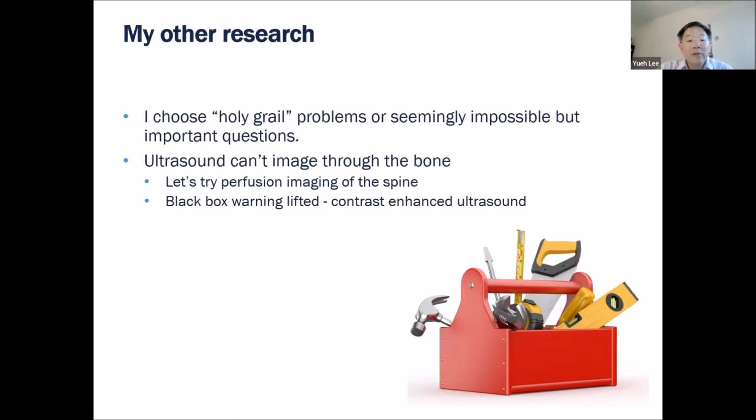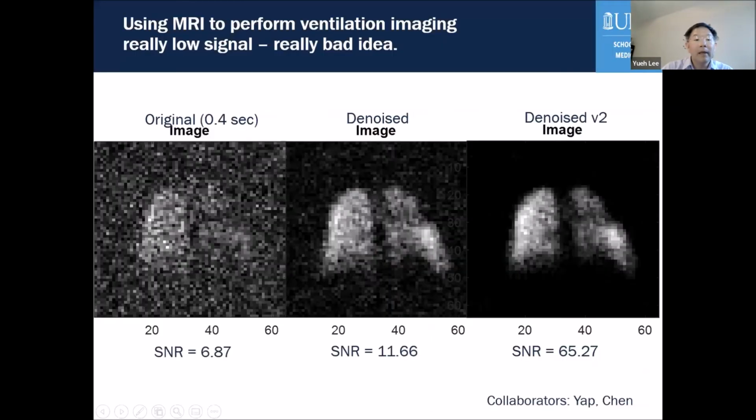And it turns out that about a decade ago, so 10 years after the black box warning was placed, the black box warning was lifted on ultrasound contrast agents, reviving that field. And having been in the first round of things, I was in a perfect position to contribute my knowledge and clinical expertise now to the team, our team locally that's doing contrast enhanced ultrasound.